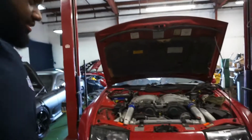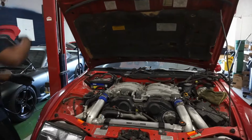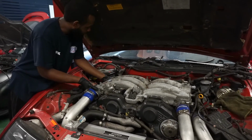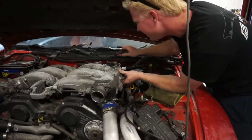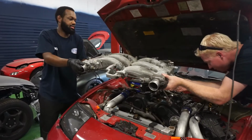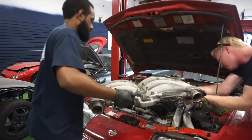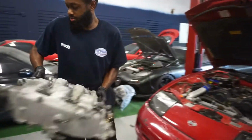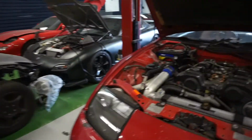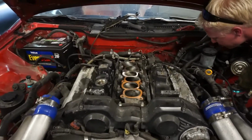Anyway. All right, so we're gonna lift this thing off. Let's see. Would you like me to help? Yeah, Billy. Down. There's a hard, soft line here. I got it. Bueno. Yeah, it was a coolant line to the turbo.